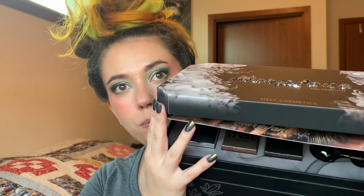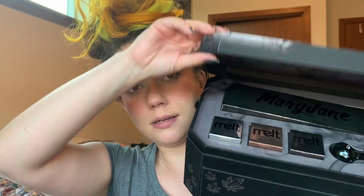Should we lift the lid together? Why not? Okay, so there's the promo card. And there it all is. This pipe will find a new home. Glitters. Okay, so the glitters are new to Melt. I don't know how I feel about them. I obviously haven't tried them, but gel glitters, I have enough of them, but I still wanted to try these. When this went on pre-sale, it wasn't available in separate pieces. Otherwise, I may have just gotten the palette, but I also know myself, and I probably would have wanted to try the glitters anyway.